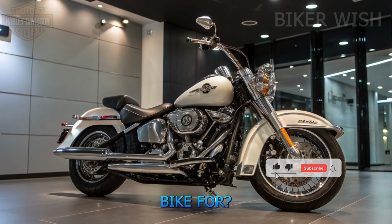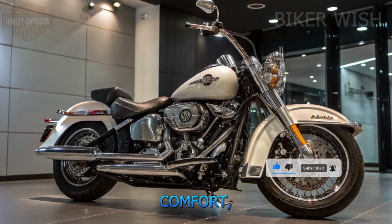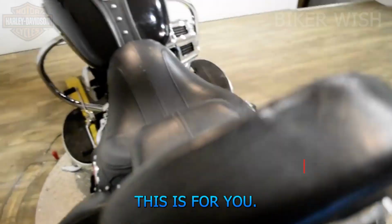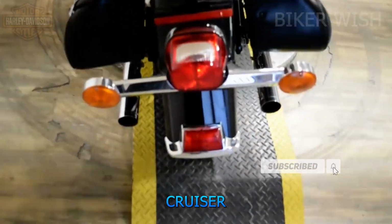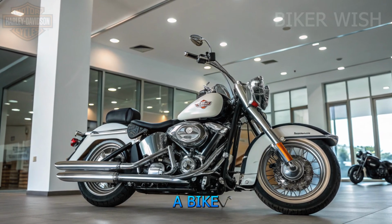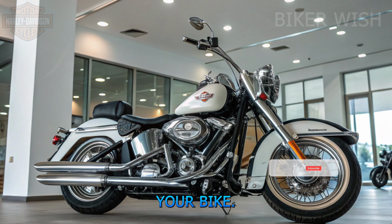Who this bike is for, the ideal rider profile. So, who's this bike for? If you love the look of vintage bikes but want modern comfort, this is for you. If you want to ride 300 miles in a day and still feel good the next morning, this is for you. If you're stepping up from a Sportster or mid-weight cruiser and want real highway presence, this is your move. And if you're coming back to riding after a break and want a bike that honors tradition but doesn't fight you, this is 100% your bike.